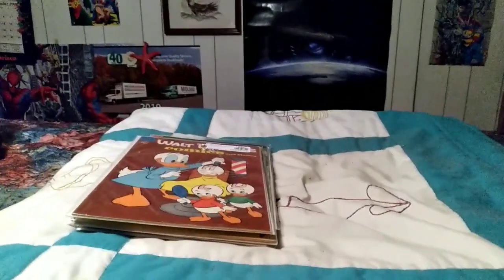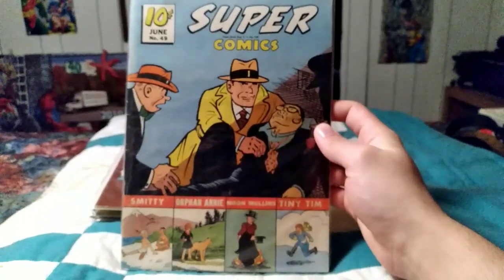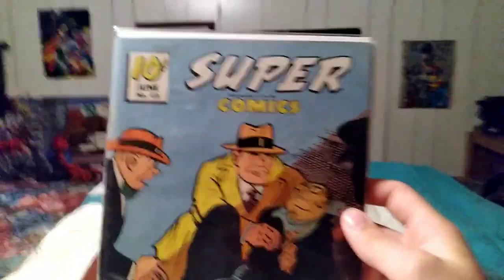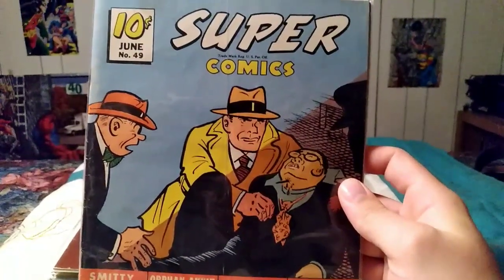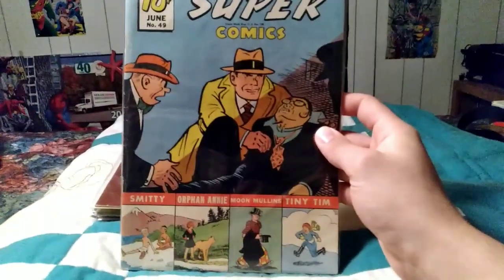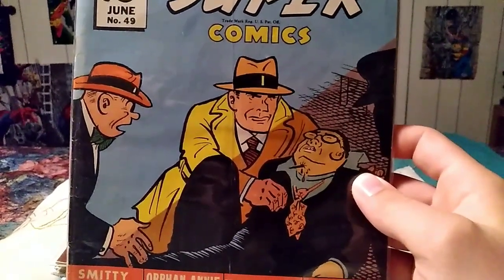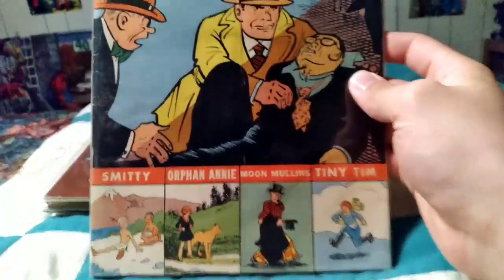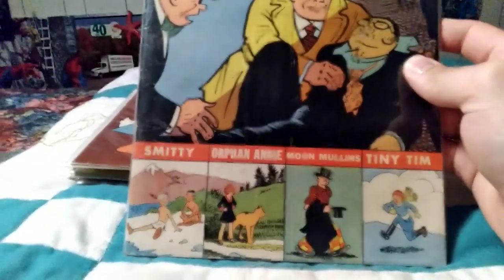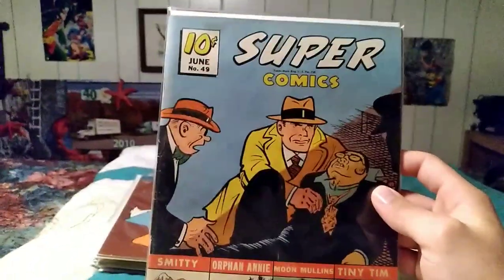Now, this next one is the oldest one that I have, and it's from 1942, and that is Super Comics number 49 from 1942. And the reason why I got this one, well, first of all, it's from World War II. That's old as hell, man. This is like 80 years old now. That is old. And then, you know, you got Dick Tracy starring in this. And then you've got some other features. You've got Smitty, Orphan Annie, Moon Mullins, and Tiny Tim. But I mainly just got it for my man, Dick Tracy.